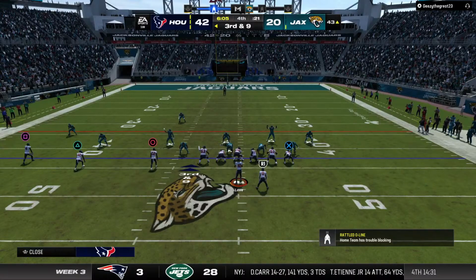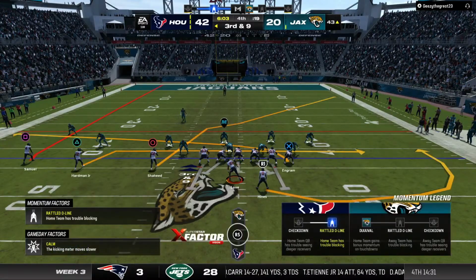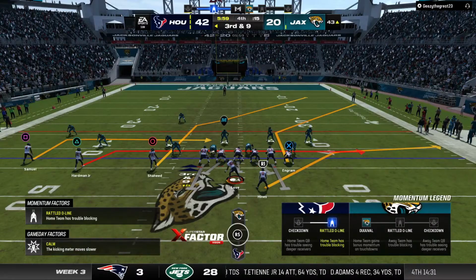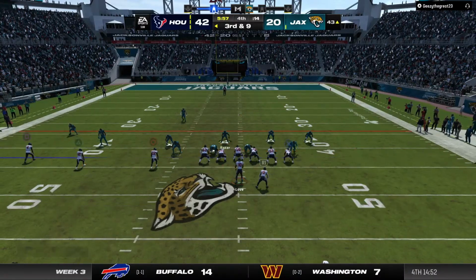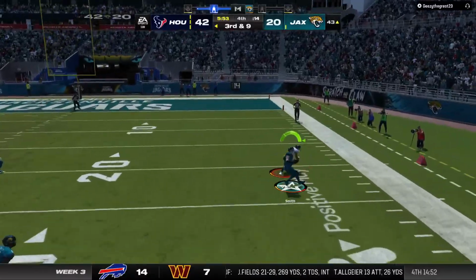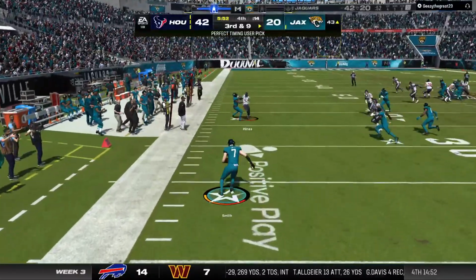I think we'll see a lot of it, and the difference between that and a pass blitz, you're just trying to get to the quarterback. You're trying to scheme someone open who will get to the QB and make sure he gets on the ground. In a run blitz, you're actually trying to cover up gaps.